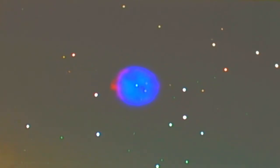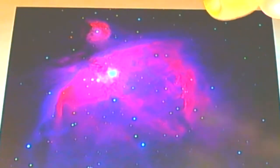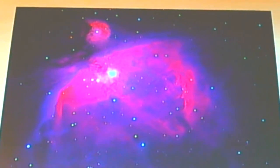Now we're going to go from planetary nebulae to a planetary nursery. This is the Orion Nebula. Boy, the color looks terrible on there. Sometimes these colors still don't do it justice. Let me try changing some things here. There we go, that's a bit better.